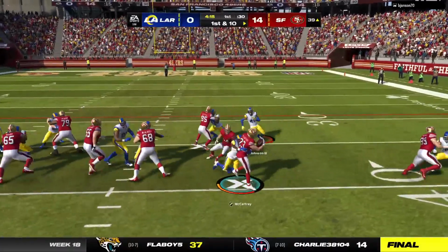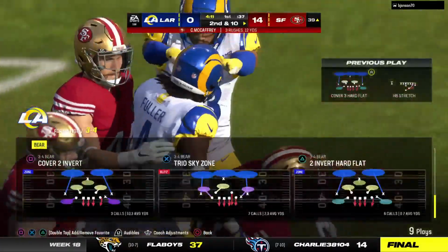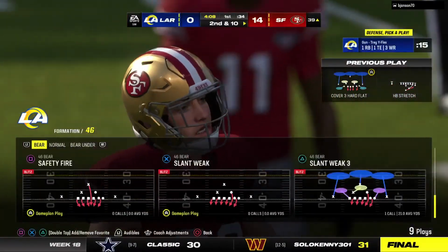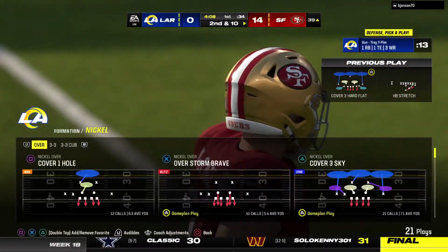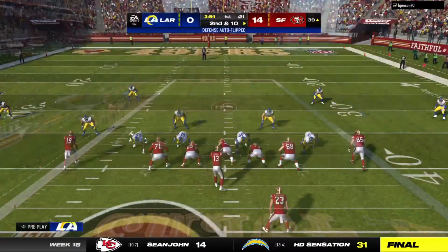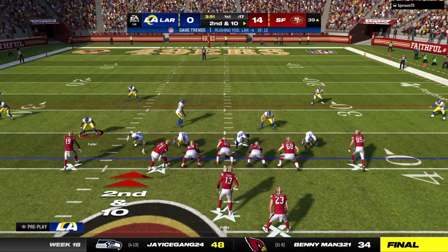Now a give, right side McCaffrey. And he stopped immediately there. Jordan Fuller there to take him down. These two teams met up earlier in the year, back in week 2. And it was the visiting Niners who won that ball game, so they'll look to make it a clean sweep here at home in Santa Clara.